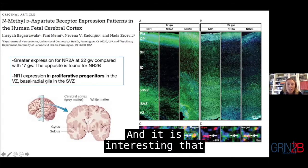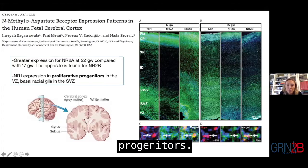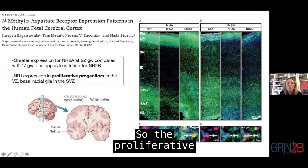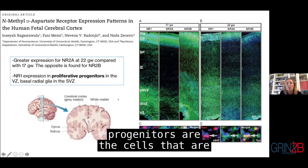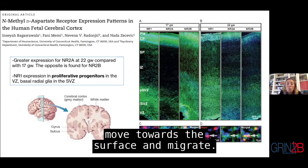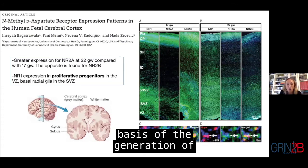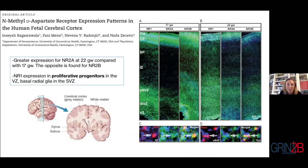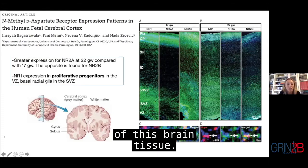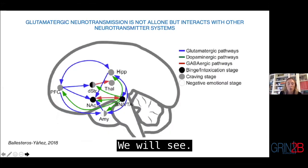And it is interesting that NR1 is expressed in proliferative progenitors. The proliferative progenitors are the cells that are like the mother cells that can divide and then move towards the surface and migrate. So it is interesting that these receptors are also at the basis of the generation of brain tissue and also the organization of this brain tissue. This is why we can also find cortical malformations later on, as we will see.